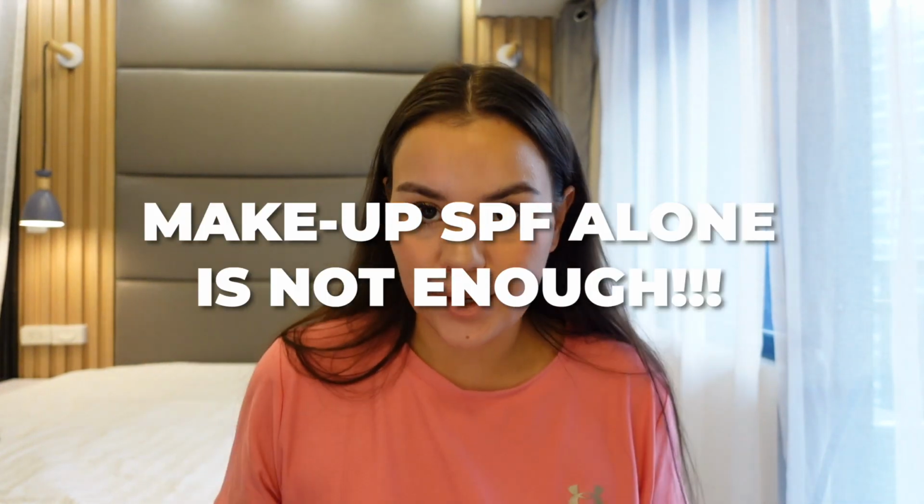Okay, let's go further to the next tip. If you're a makeup girl and you have some sort of makeup with SPF included, like SPF 10 or 15, is it not enough? It is not enough. You usually, or most likely, are not using enough product to cover your whole face and reach that protection level.